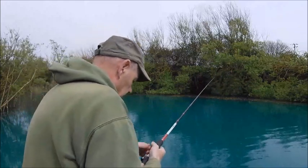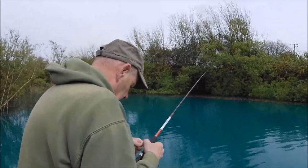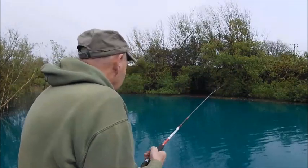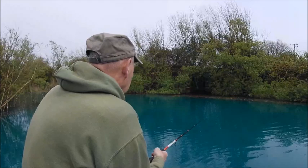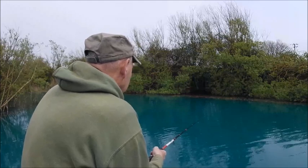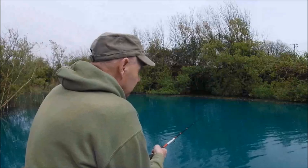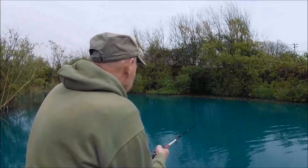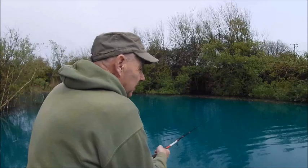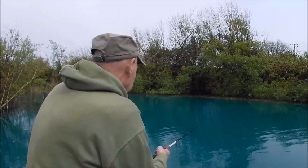Let's try a worm on this one. Yeah, between us we've probably lost about 5 or 6 carp today. It's so annoying, especially, I mean, I've only had the one, which was the very first fish of the session.